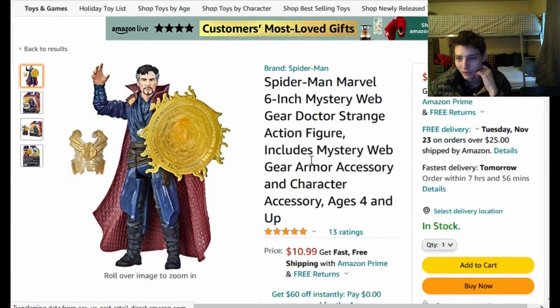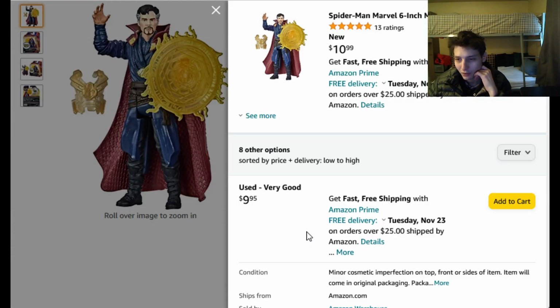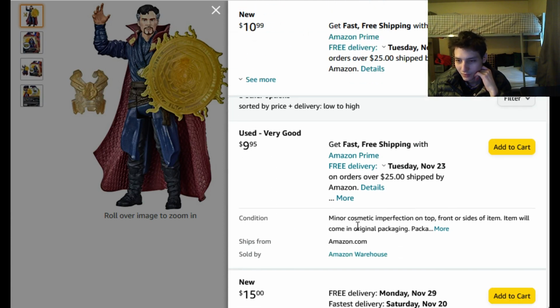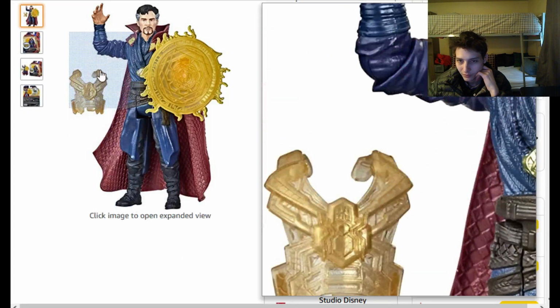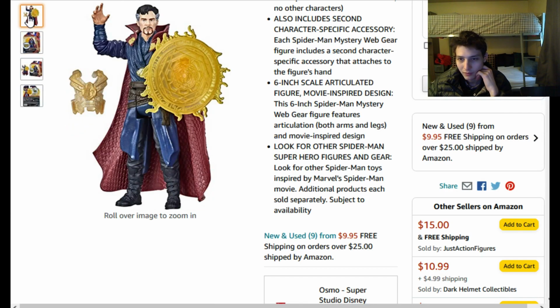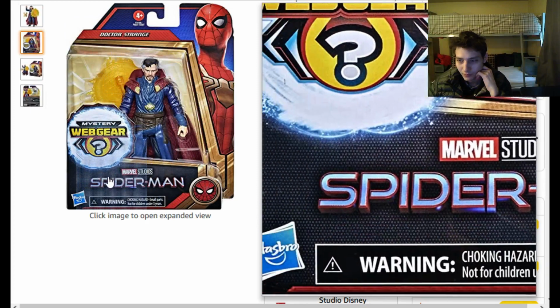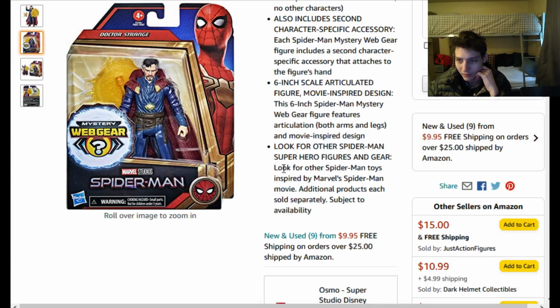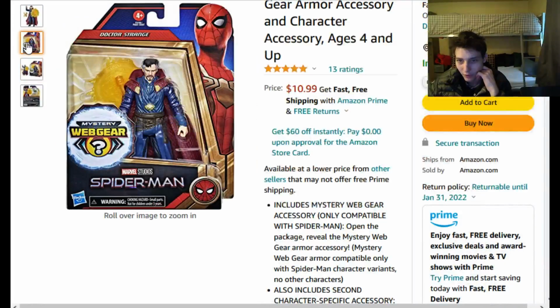Oh wow, we have a Doctor Strange figure being sold for $19.95 plus sales tax, used, or $11 plus sales tax, new. So $12 or $13. $12 if you get him used. Oh, it's not a Marvel Legends figure. I guess it's a part of the Marvel Studios line. I thought it was a part of the Marvel Legends line.